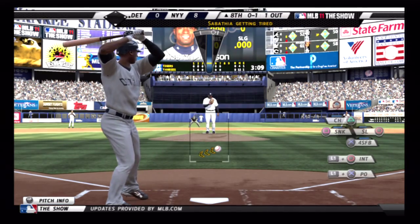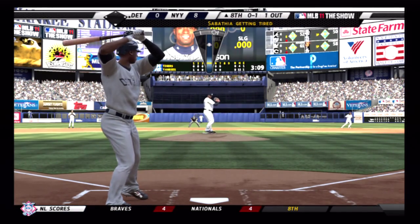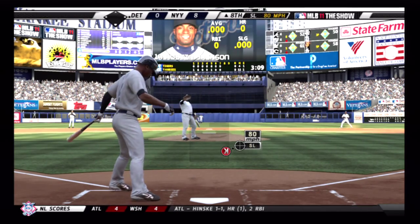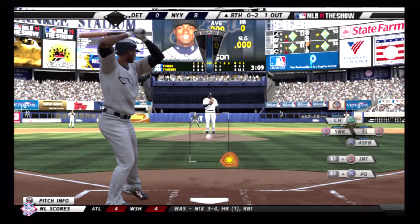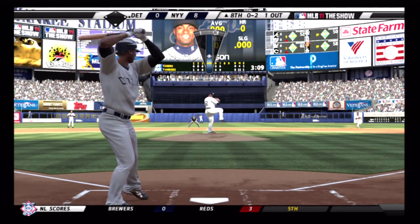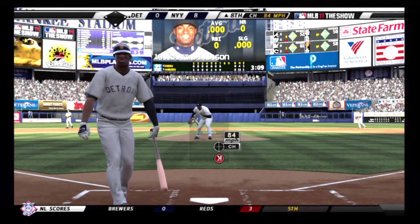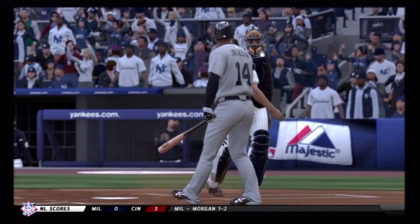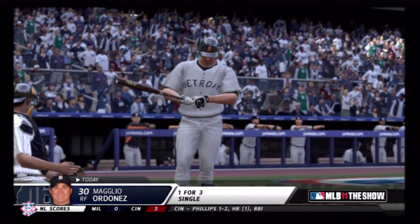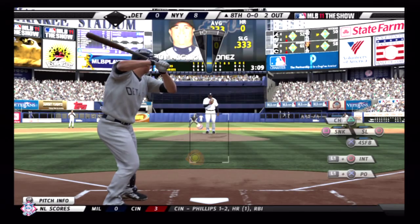Boy, and even late in the ballgame, Matt, he's still getting that fastball up in the mid-90s. And that's in there as well. 0-2 now. 1 out, nobody on. Here's the 0-2 from Sabathia. Struck him out, and he becomes the 9th strikeout victim thus far. Magglio Ordonez will step in now.